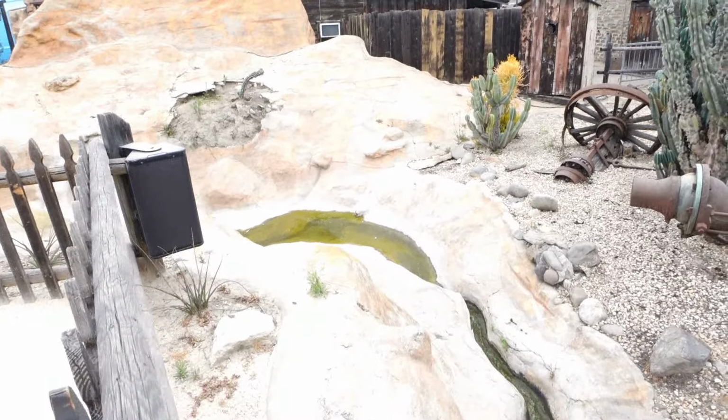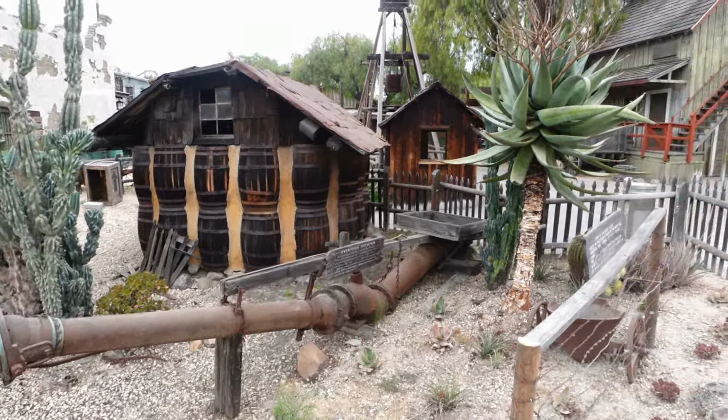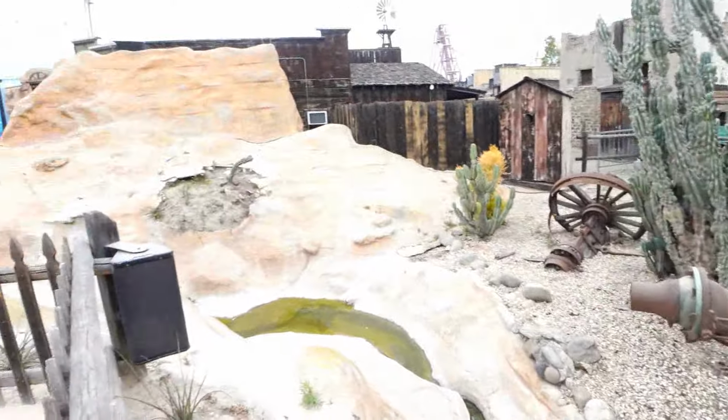Quite a busy Thursday here in the parks.